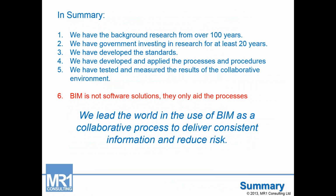Where are we at the moment, as seen by the rest of the world? We do lead the world in the use of BIM in the way in which we are applying it through this methodology that the government is now looking to be produced and mandated in 2016. It is a collaborative process to deliver consistent information with reduced risk. It may seem like a bit of a statement that we do lead the world. Well, we do lead the world, we know it, because they've told us.